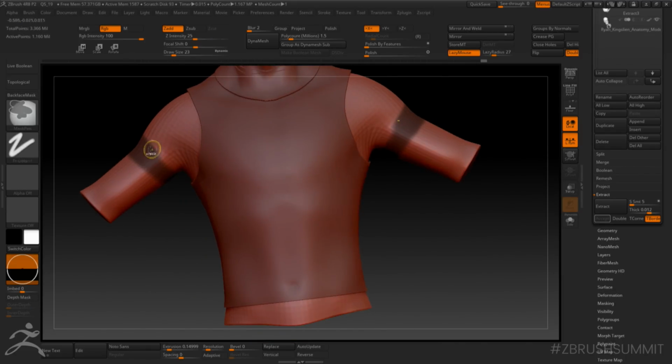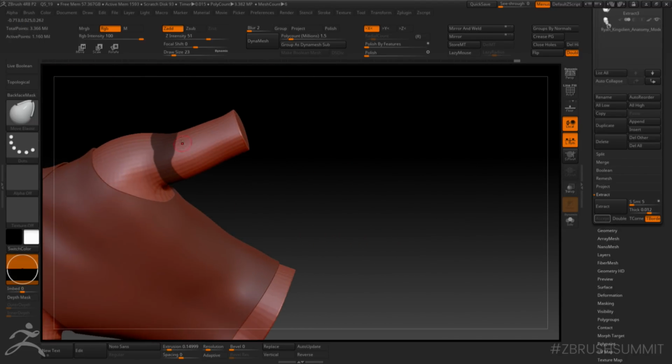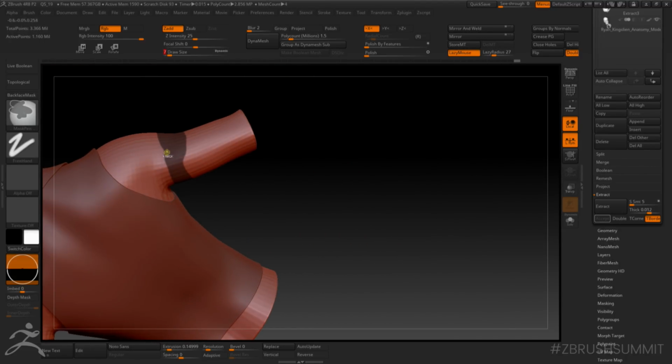So we got some masking happening here on this one. There's all sorts of different ways to do masking as well. There may be some point during the event where I may show some different methods for applying mask.